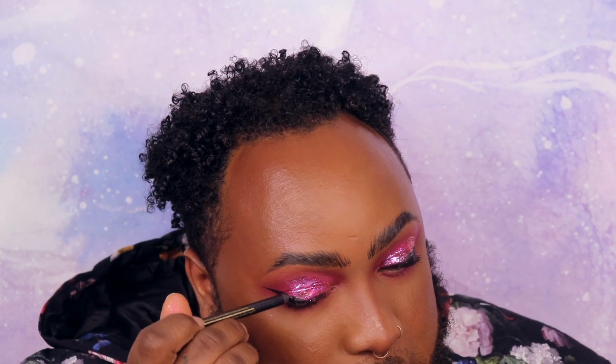I'm also taking this gel liner. It has a bit of a metallic sheen to it, so I'm taking that directly on top of that liquid liner, and then we're just going to smoke that out a little bit. And next I'm going in with another Colorfix pigment from Danessa Myricks. This is in the shade Freedom, and this is the hottest hot pink you've ever seen. Doja Cat, eat your heart out. And we are applying that at the front of the liner line.